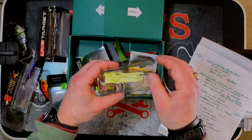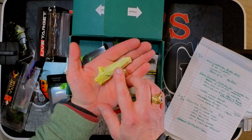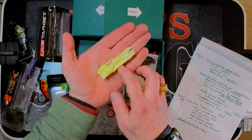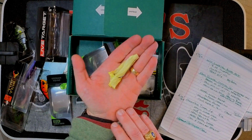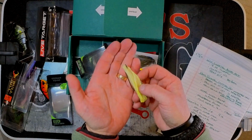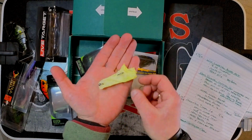This is built on one of their hammerhead hooks. I believe it's a 4/0 from what I was able to find. And this is fresh Icelandic lettuce. This does have a use-by date. You need to use this by a given date, or else you're going to have to buy replacement lettuce. But beautiful little bait. Stout. I think it'll have a good hookup.